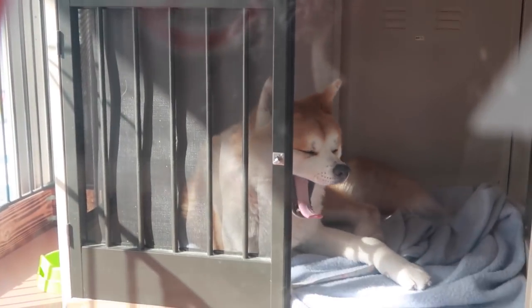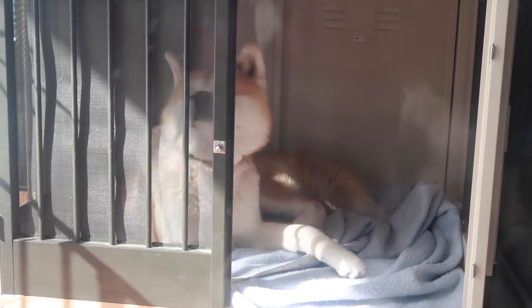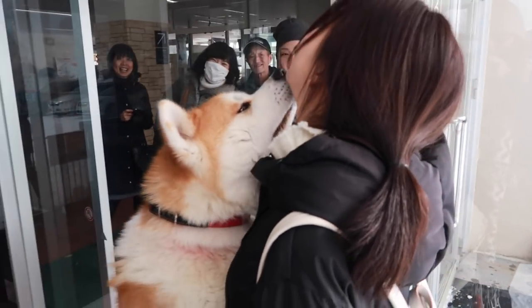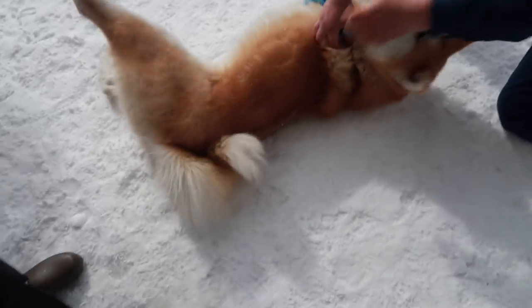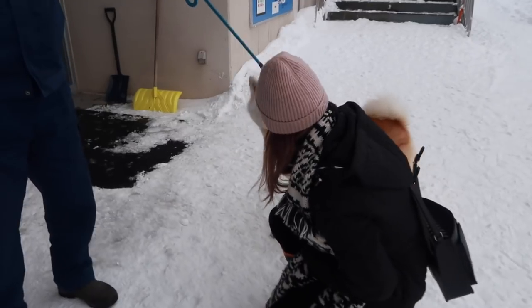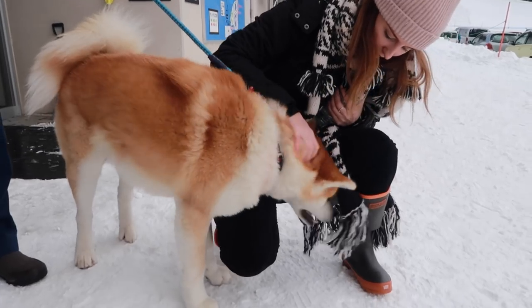Look at him. Akita Inu, kawaii. So fluffy. Oh look! Let's go. Hi. The Akita dog in Japan. Even in Japan, it's very rare to see. Hey, that's not your toy.